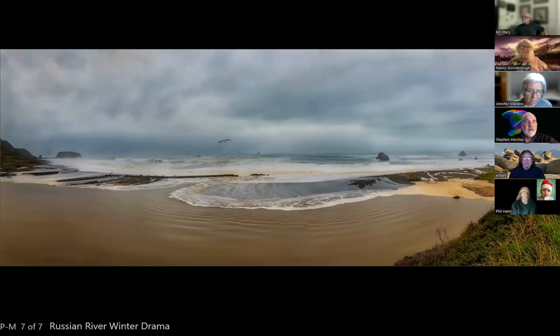Russian River winter drama. I see the river, the waves as coming up to swallow you. It looks like they've broken through a dam to me, and they're just relentlessly coming in to get you. I wish that this piece of green on the lower right corner didn't exist, because I think the water and the waves are so much more interesting without it. They're much more menacing, I think, without it.